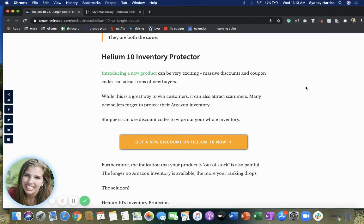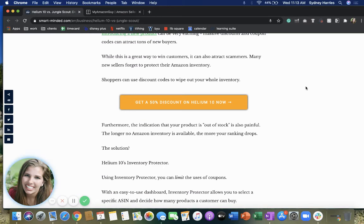The Helium 10 Inventory Protector is so incredibly important. Obviously, sometimes when you introduce a new product, you can put a massive discount and coupon, and that can attract tons of new people. But it can also attract the scammers. Sometimes we forget to protect the inventory on Amazon when you're a new seller. These shoppers can use the discount codes and wipe out your entire inventory, and you can end up losing money.